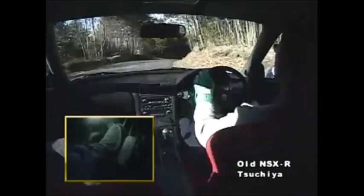It's a 3-liter 5-speed, but the lightest model in NSX history.